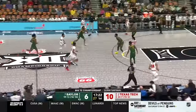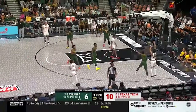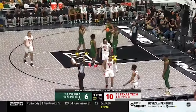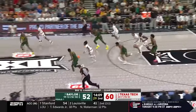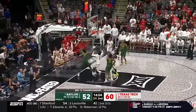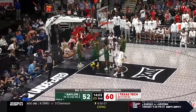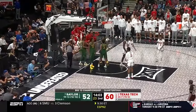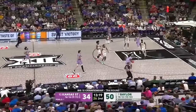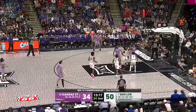Here come the Red Raiders. Erwin Walton, corner three, and a chance for four. A shot from Jeremy Roach, bursting up the floor, Elijah Hawkins. VJ Edgecombe challenges the play. It stays with the Red Raiders. 13 assists on 21 made field goals. Limited number of turnovers, only 2 for Baylor.